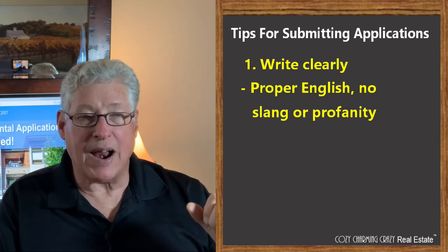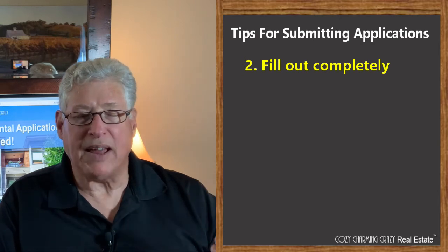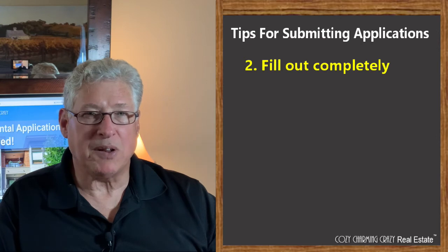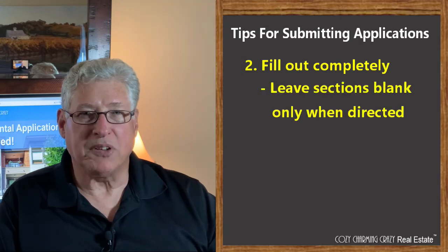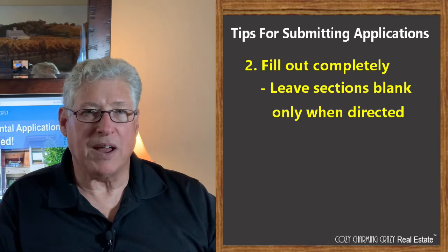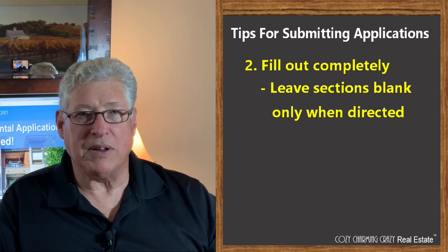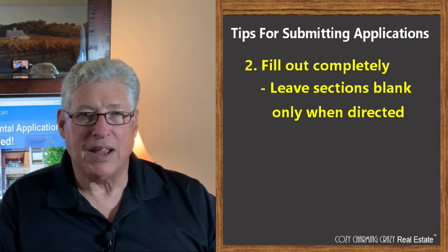Fill out your application completely. Do not leave any blanks empty. The landlord might think that you're hiding something, but mostly they're going to put your application at the bottom of the file because they don't have enough information to process it. So you don't want to be put on the bottom of the stack because you left something out.